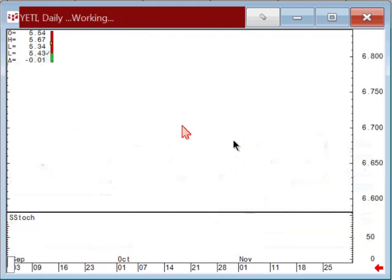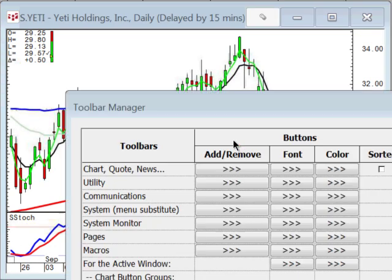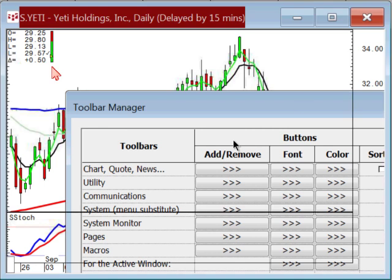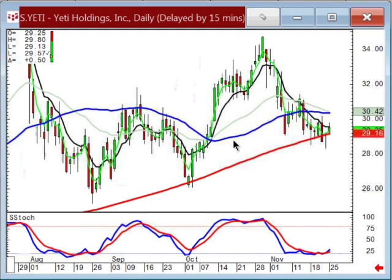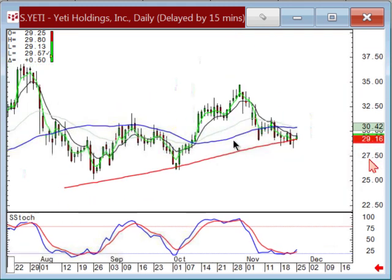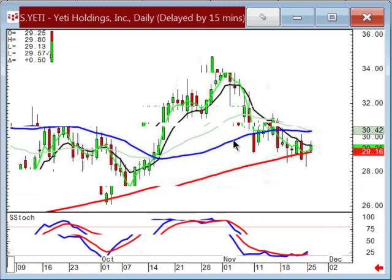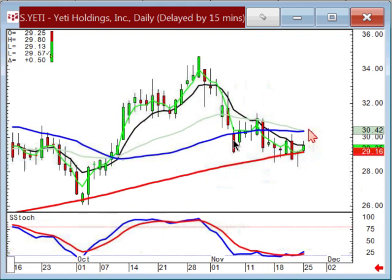Yeti, nothing yet. I've done that so many times. You think it. Yeti, you can watch. If you're buying this one on positive trading, you do have a morning star type signal off the 200. You just have to make sure it can get through the 50.